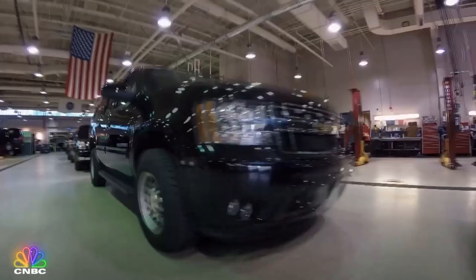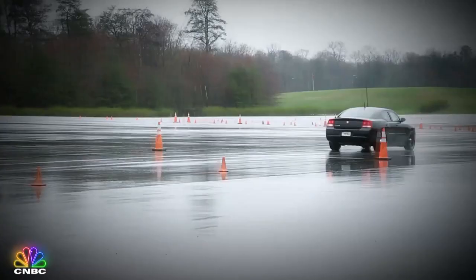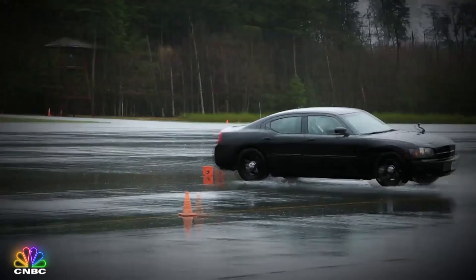All right, not a lot we can talk about. I've got to admit, I thought I had a pretty cool garage, but I think this is one of the coolest. Now, I got to ask you something. Where do they train to drive something like this? We have a training facility where we do all of our driving. Can we go there? Please?